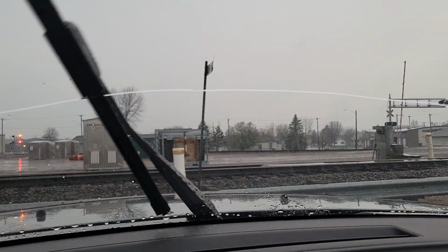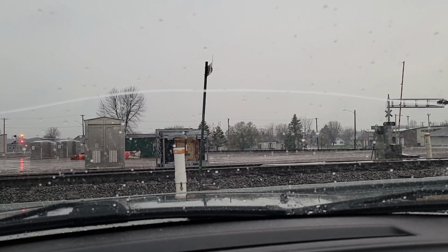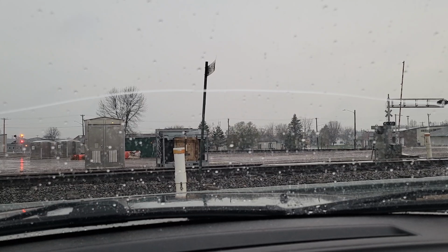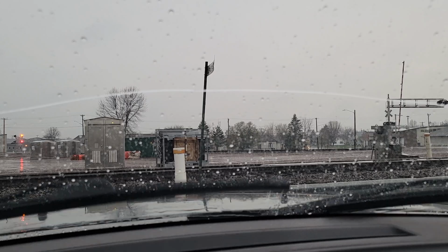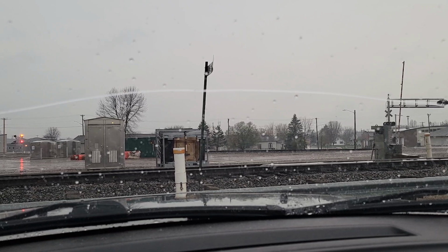Going to have an inbound sand empty, the S772, show up as it was following well behind the M340 that was led by the 2882. And it looks like there will be either an EMD or a GEVO to lead it, sporting Nathan P5s, as they will bring this inbound sand empty to Weyerhaeuser.